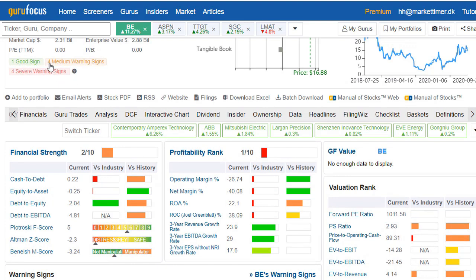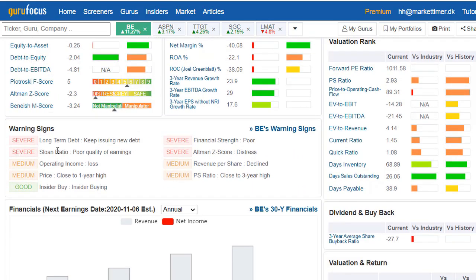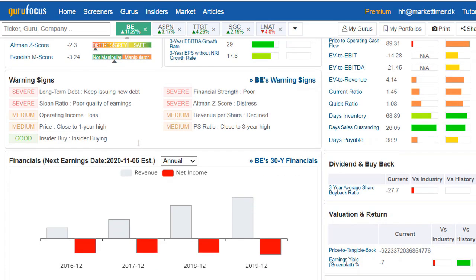There's one good sign, 4 medium warning signs, and 4 severe warning signs. And when we're looking at the severe warning signs, long-term debt: they keep issuing new debt. That is not great as an investor, to have a company that just keeps pouring new debt in, because they might grow their revenue, but as long as they have a negative margin, that doesn't really help with a lot of revenue, and it will get harder and harder for them to pay the interest.